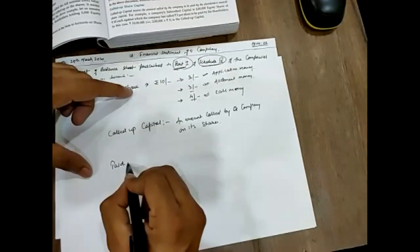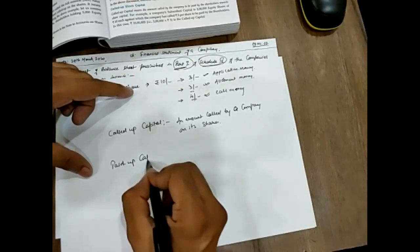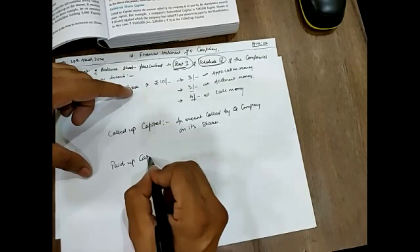Amount received by a company on its shares will be called as paid up capital.